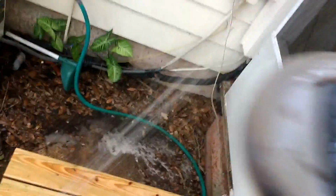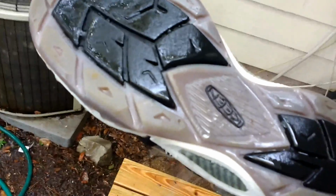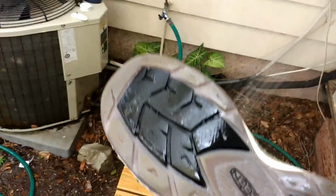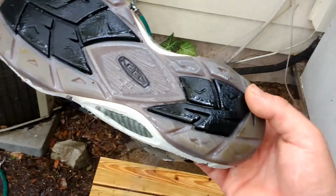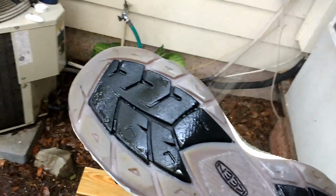Alright, I think it's completely clean. Doesn't stink. This shoe definitely passes the poop test. Maybe if it got in here a little bit, it might be harder. But this is a pass. Probably most people never think to test this, but it can be pretty important.